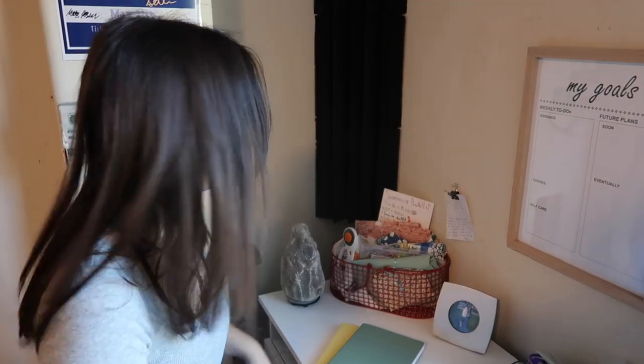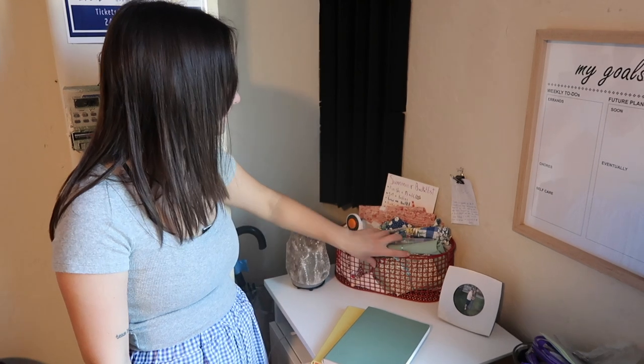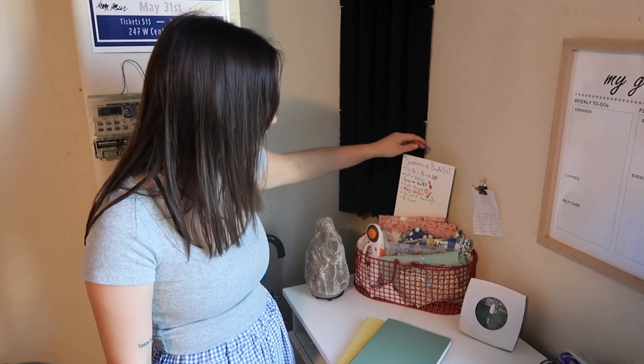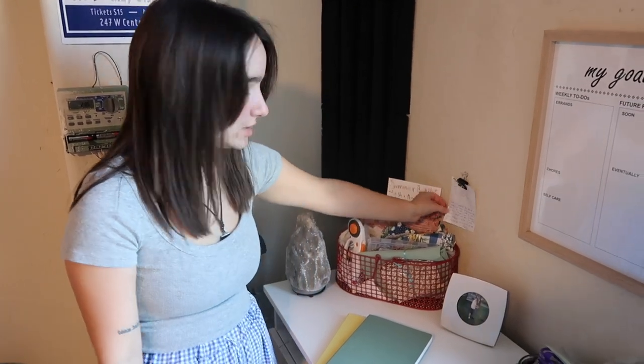I got a picture of my parents from when they were together, and yeah, we're locked down again. More fabric, cutting stuff. I've also got this from my grandma. I've got a summer bucket list, which I have not even looked at, so I don't know if I didn't do all of these things, but I did some of them. And then this is a note from my best friend.